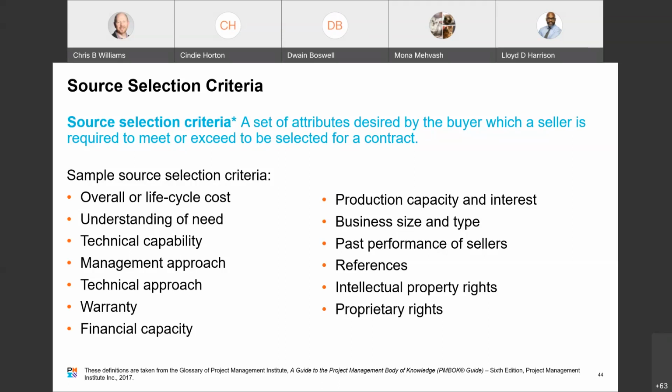Then there's technical capability. Does the seller have or is the seller expected to acquire the technical skills and knowledge needed for the project? Then management approach. Does the seller have or can the seller reasonably develop the management processes and procedures to ensure a successful project? Are they big enough? Do they have the capability? Then you have technical approach, not technical capability, but approach. Do the seller's proposed technical methodologies, the techniques, the solutions, and services meet the project requirements? And you have warranty. Does the seller provide a warranty for the final product? And if so, for what duration?